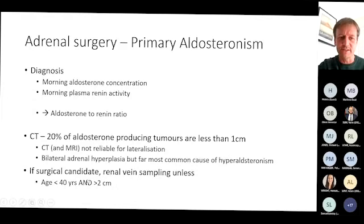The only criteria when we wouldn't need to do that is when they're less than 40 years old and the lesion's more than 2 centimetres in size, in which case there's an argument to say the radiology is less equivocal.